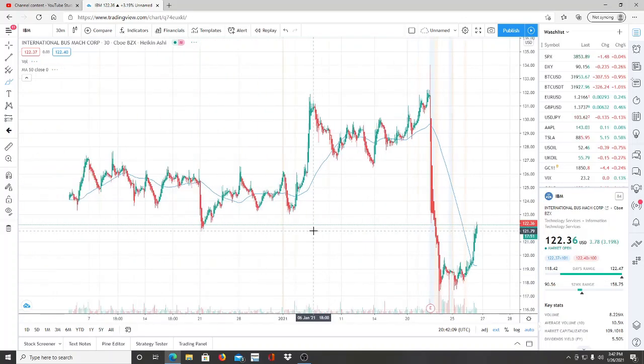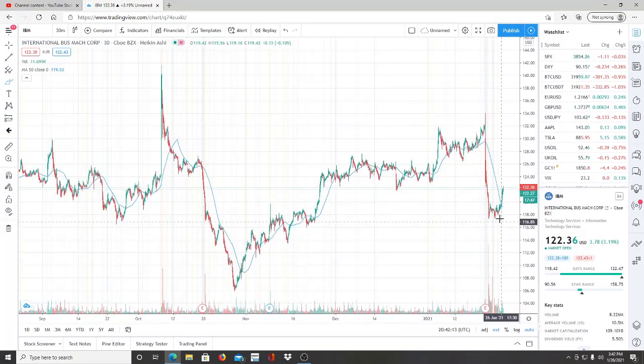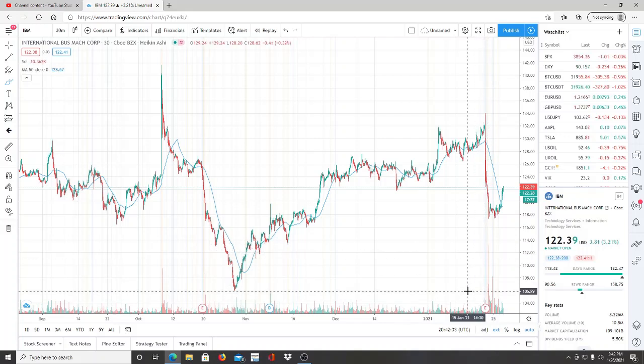Now, IBM, it's a little bit more pricier, but it hit lows here of 117, and the midway point of all of this is about right here at this point of 115. And then the next point would be probably down here at 111, and then 105. But to kind of break this down into three sections, 117, your first support, your next one's 115, and then down here at 105.